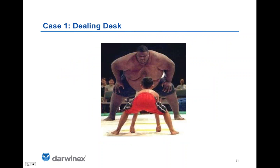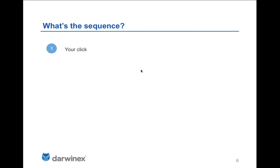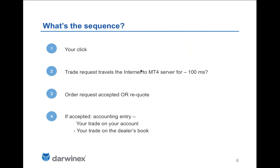Now, if it's a dealing desk, as you know, I like to use provocative images. Basically, there's you, the small child, sending a trading request to the market. You click, then you issue a trade request that travels via the internet to the MT4 server. Depending on where you are in the world and how good your internet connectivity is, it could be anything between 50 and 100 milliseconds.